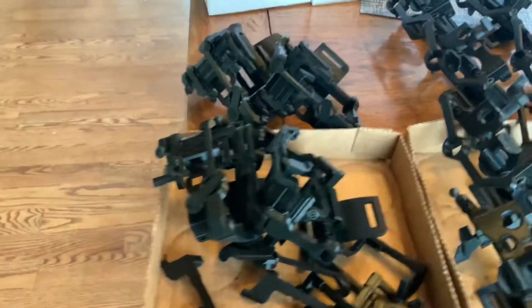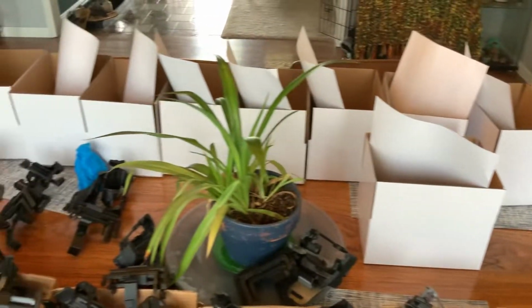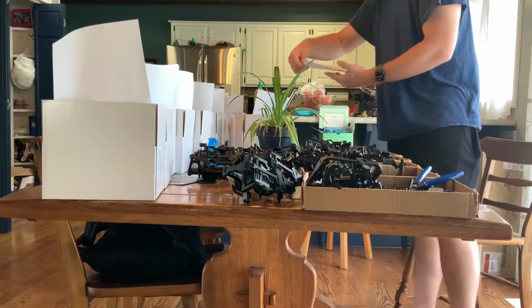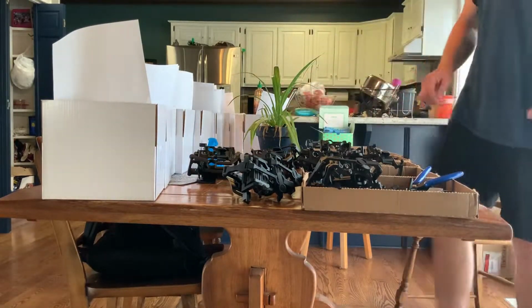Okay, first, you can see I've got tons of orders going out. I mean, this is a huge pile of them. My two Prusa Minis have been going nonstop, the poor things. And I'm probably going to be adding some more printers to the stack. We'll talk about that a little later in the common questions. So if you're waiting for an order, you can see you're probably in line.